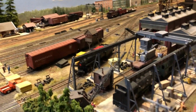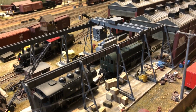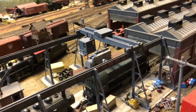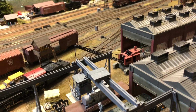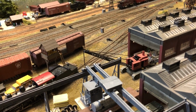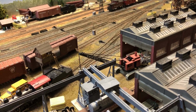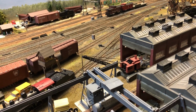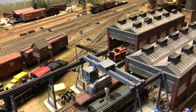Coming over this way, the engine service facilities have a lot of details, a lot of odds and ends, a lot of junk, a lot of things you would find around where a lot of heavy work is going on. That particular crane is a little bit too big for the purpose that I've got here, and I do have a kit that I'm going to be putting together at some point to change out that crane. It looks nice, but it just doesn't fit in for the scenes that I'm doing here.